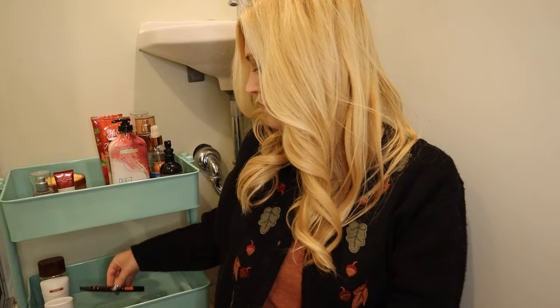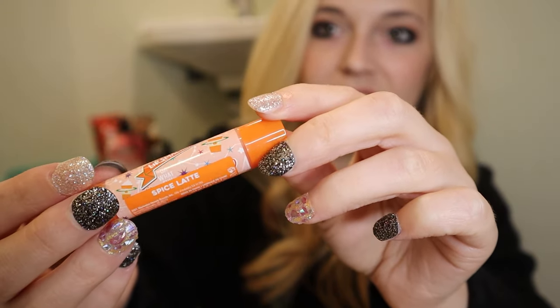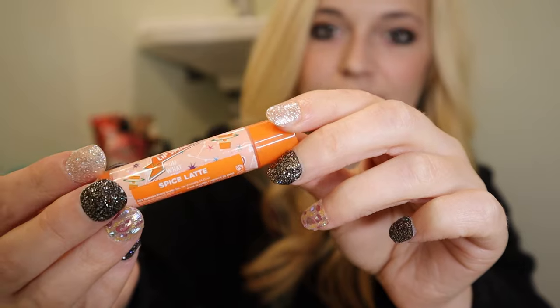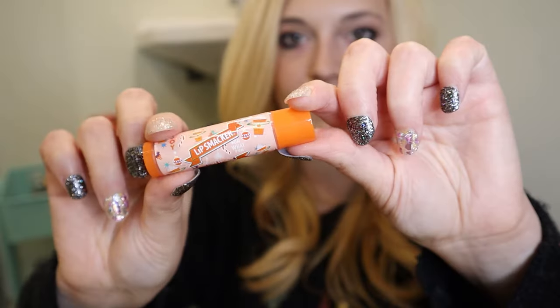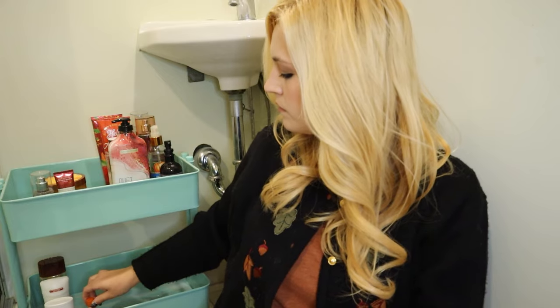I got this last year. And then a tried and true, this is by Lip Smackers. This is Spice Latte, and I actually got this in a Christmas gift set of a whole bunch of them. So I'm going to be using that, of course, with all of my latte pumpkin-y routines.